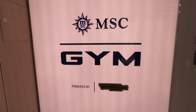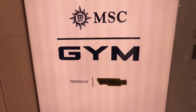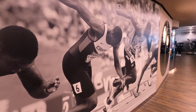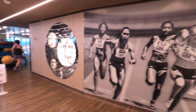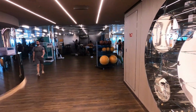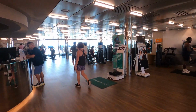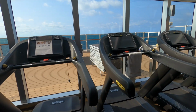Some people like to stay in shape and work out while they're on vacation. Never take a day off from the gym, and they do have a gym here as well. If you walk inside, you can see the giant portraits of runners. And down over here they have all kinds of gym equipment to take advantage of. Weight machines, treadmills, and that kind of thing. It's kind of cool, so you can hop on one of these treadmills here and walk and watch the ocean.